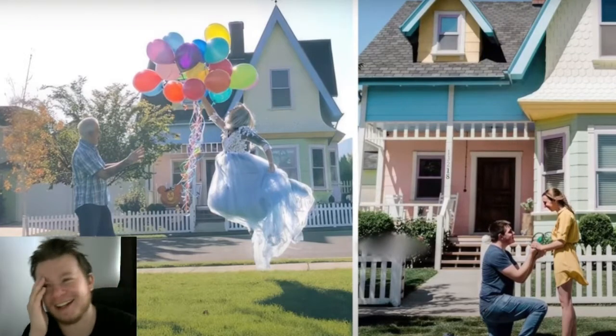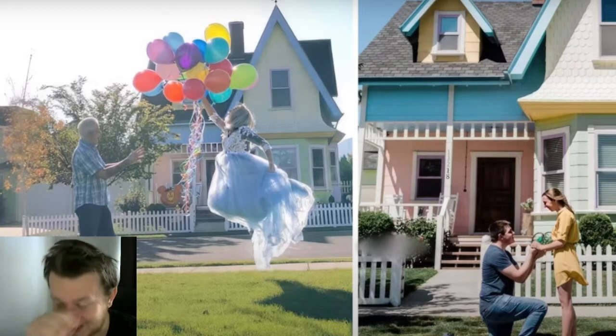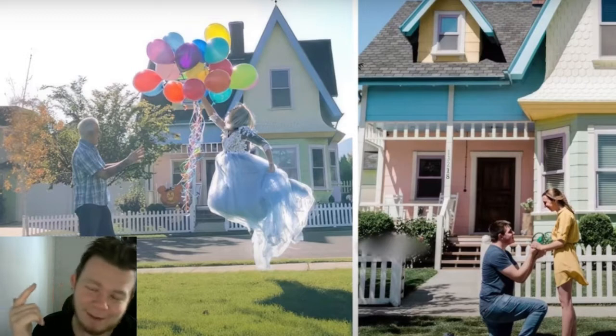This girl's smart. This is one smart chick. This chick saw this thing. She's like, I can make money with this. She has photo shoots done. She has people pay her for photo shoots. People pay.